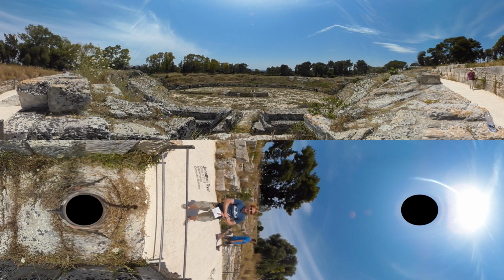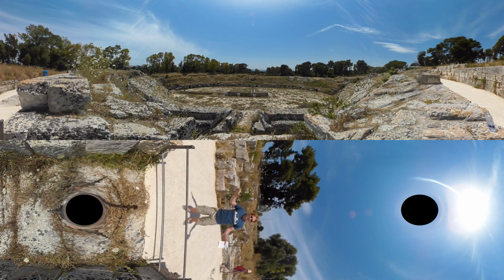Standing at the famous Roman amphitheater of Siracusa, one of the largest amphitheaters of its type, measuring 140 meters long by 120 meters wide. It doesn't look that large, but it's almost the same size as the famous amphitheater in Verona, where many famous concerts have been held and which is very well preserved.